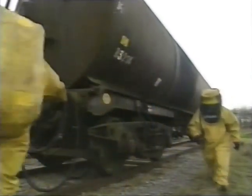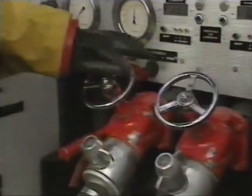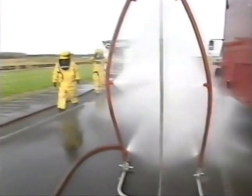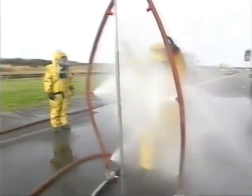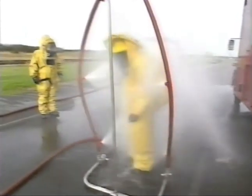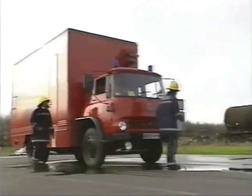At the end of every exercise, the crew must be washed down. So just to be safe, the pressure shower is always used. The Chemical Incident Unit is packed with really modern equipment to deal with today's pollution problems.